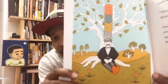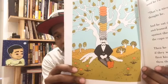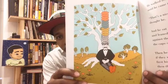Then he put up his hand to feel if they were straight. First, his own checked cap, then the gray caps, then the brown caps, then the blue caps, then the red caps on the very top. So he has a lot of colorful caps. And look, here he is sitting right next to the tree, leaning up against the tree trunk. Isn't that cool that he can balance all of those caps on his head?